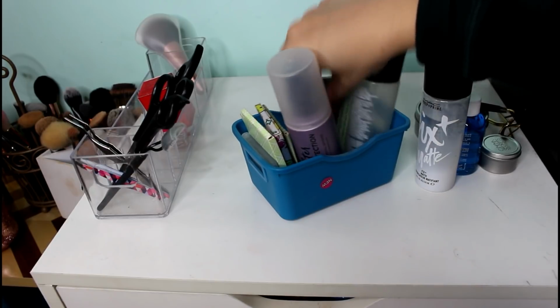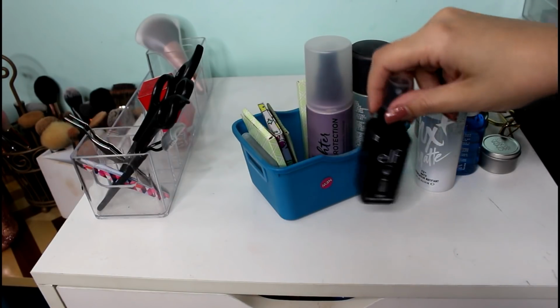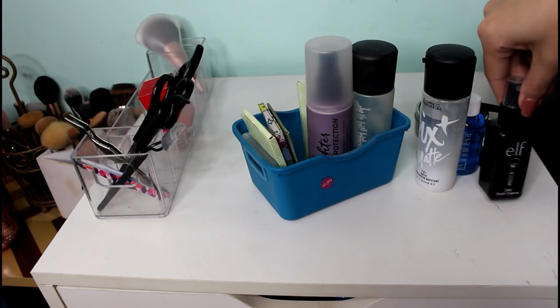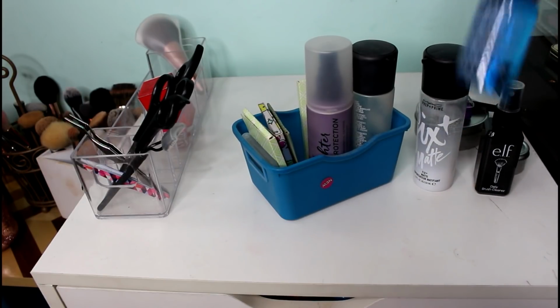And then this guy is also a brush cleaner. It's not as good as the Cinema Secrets, but I did buy it for this purpose. So if it'll fit in the makeup bag, I will bring it. If it won't, I might just give it to a friend because I don't think it's that great. It's okay, but it's not as good as this guy.